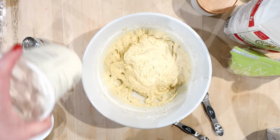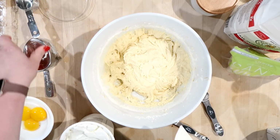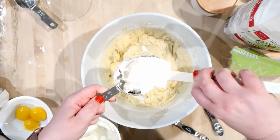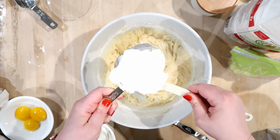Okay, so the next thing that we're gonna do is fold in the yogurt. I need 1 cup of Greek yogurt. I am gonna use my measuring cup just because I have one here and I wanna make sure that I get that part measured accurately.